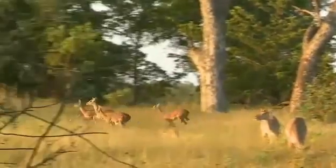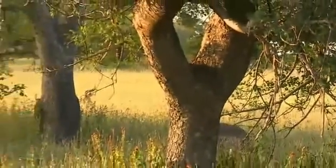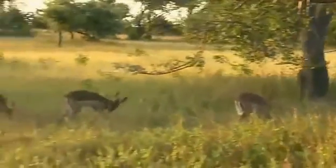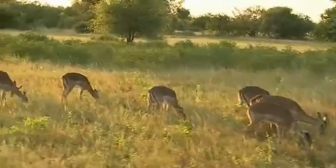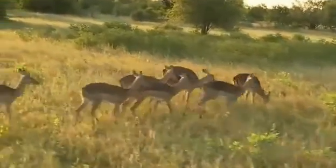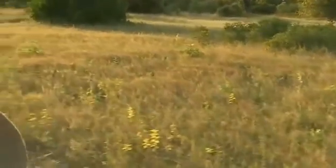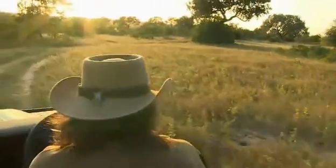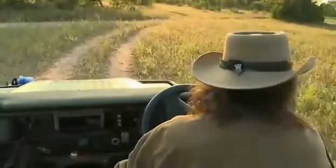I think I'm going to try and move because they're starting to do this now. They might just intensify. Excuse me, kids. I'm going to get around this tree so we can see them, maybe. Interesting behavior. It's almost like a predator drill. Like we send our kindergarten kids through a sort of earthquake or fire drill.